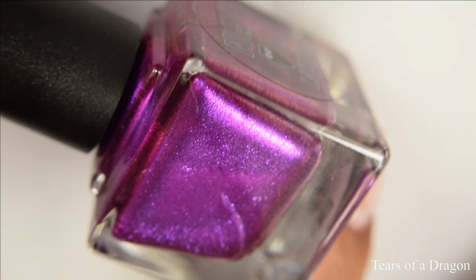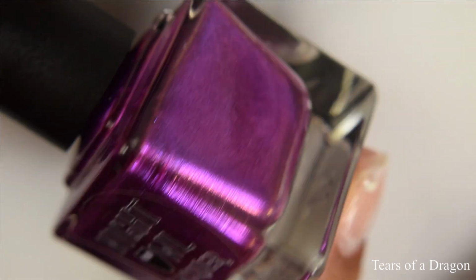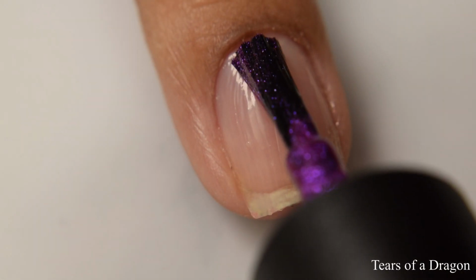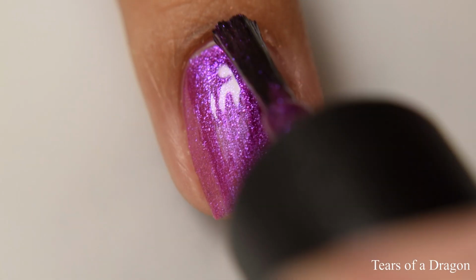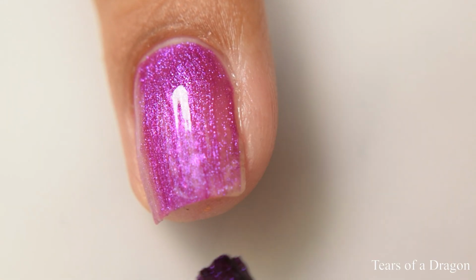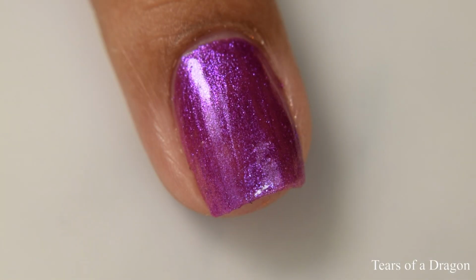First up is Tears of a Dragon. This is described as a fuchsia base filled with purple to red shifting shimmer. I really enjoyed this shade. I honestly thought it popped so well against me. It's just one of those purples that is so universally flattering. If you have medium to deep skin tones, I can see this really popping well on you.